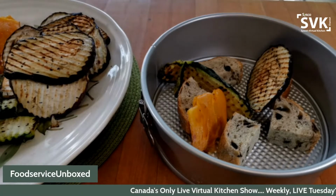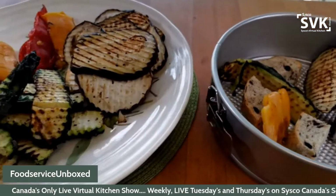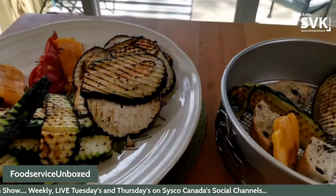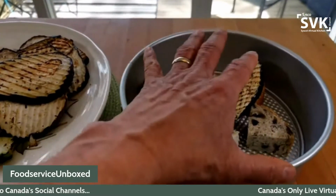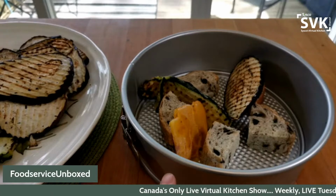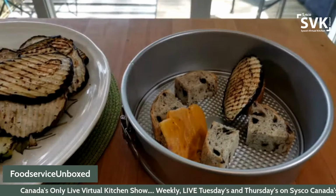You can add some niçoise olives if you like. You can do anything you want with it. It's a great way to use leftovers up at brunch. Brunch is the perfect meal occasion to use leftovers. So what you've got is a ready to serve, easy to work with product where you can take it, add a little bit of engineering and a little bit of workmanship to it, and come up with a beautiful item like this. So that's kind of what I saw with this.